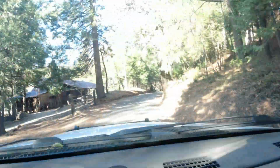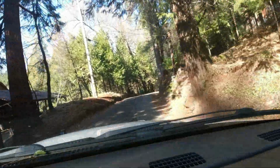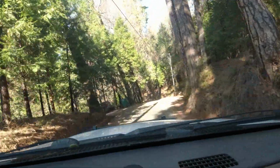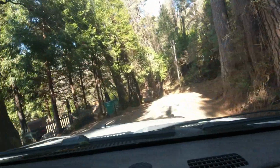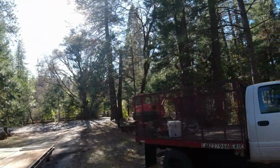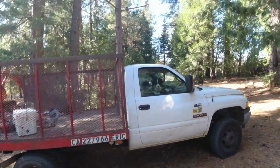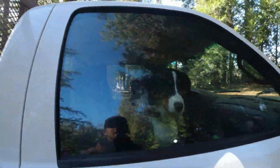But I'll catch up to you guys when we get up to this job up here. I got to maneuver some of these tight little back roads. If I met another rig like mine coming through here, it's going to be a problem. One of us is going to have to back up. Got the rig unloaded at the next job. Both machines running, and there we go. You can see Boom back there.